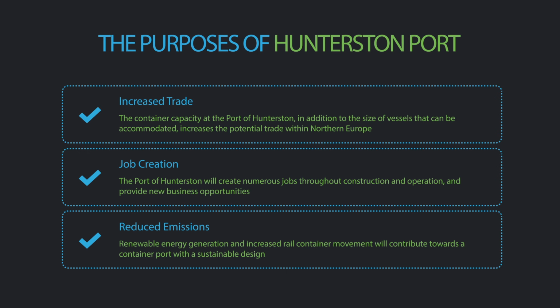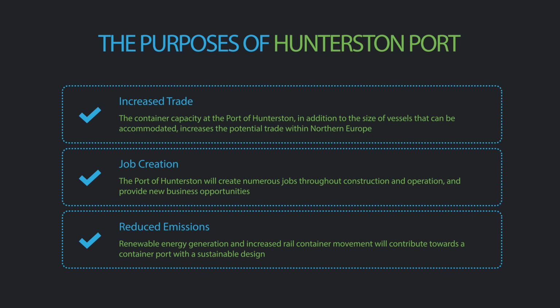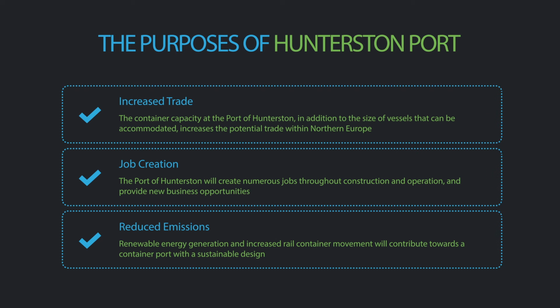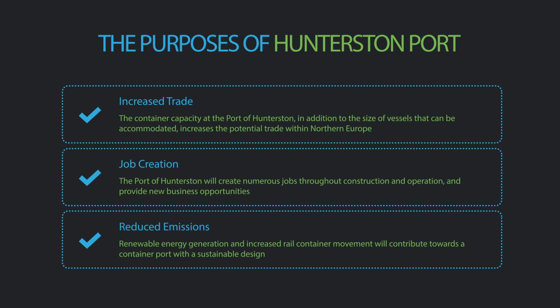In total, we estimate 10,000 jobs will be created both directly and indirectly from the development of the Port of Hunterston. With regard to reduced emissions, we estimate 1,579 megawatt-hours will be generated by solar panels located on buildings across the site, enough to power 300 family homes. In addition, 10 6-megawatt rated turbines will be installed on the site.